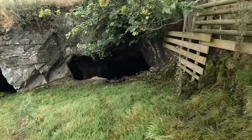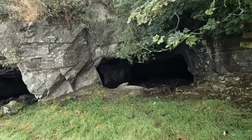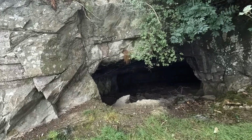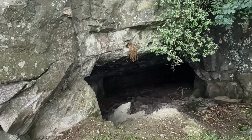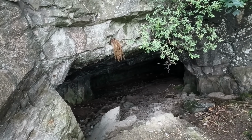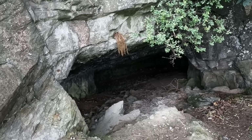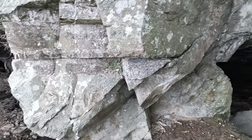So this is the quarry where local stone was dug and extracted for building some of the buildings of the town. It's quarry caves. That is interesting. I'm not going in.